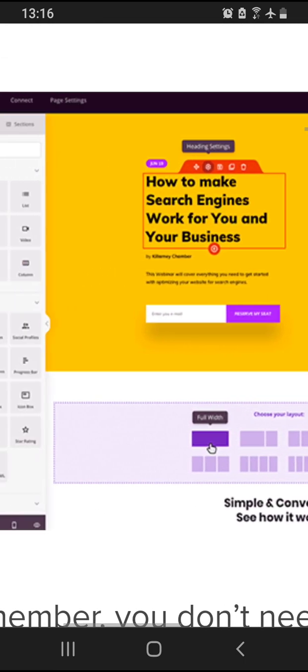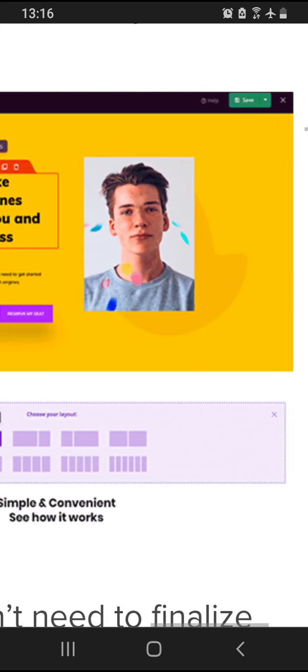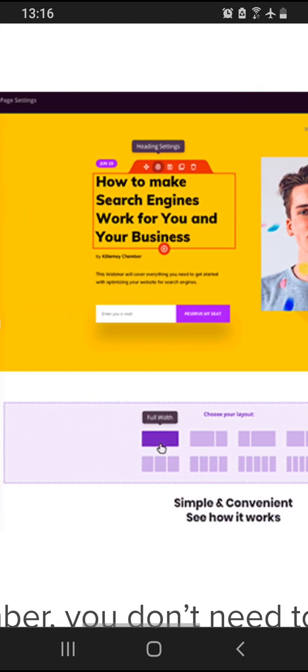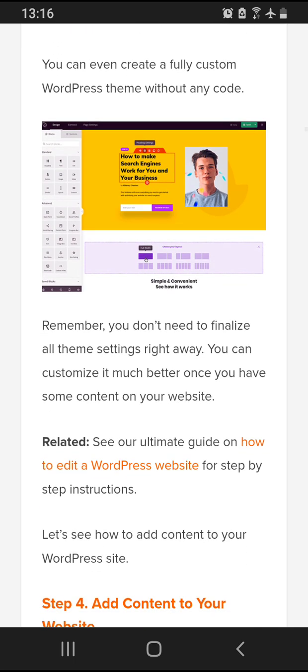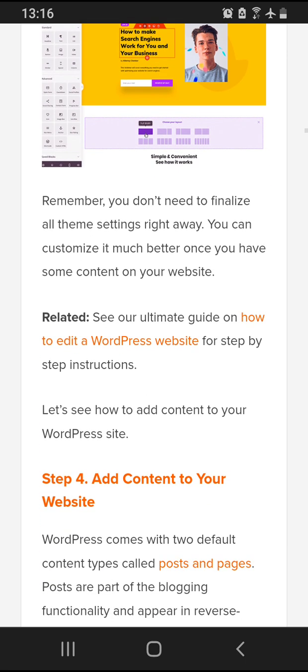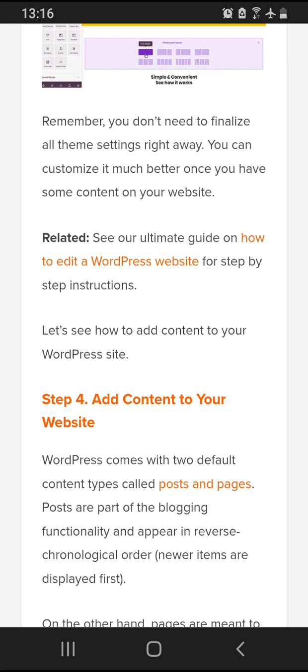Look at this. See that? Alright. Remember, you don't need to finalize all theme settings right away. You can customize it much better once you have some content on your website. Alright. Related, see our ultimate guide on how to edit a WordPress website for step-by-step instructions. Let's see how to add content to your WordPress site.